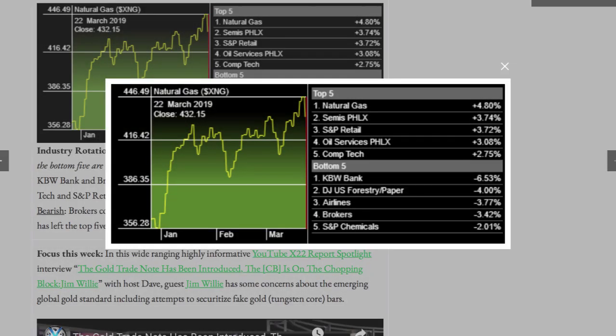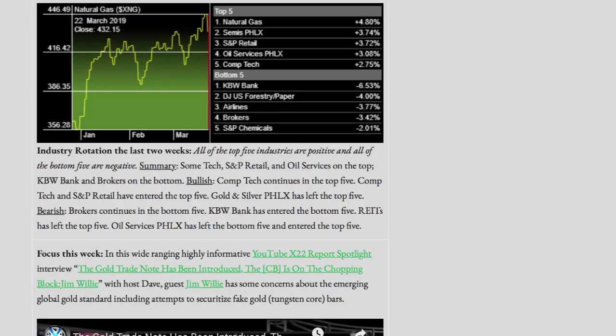Industry rotation the last 2 weeks. All of the top 5 industries are positive, and all of the bottom 5 are negative. Summary: some tech, S&P retail, and oil services on the top. KBW Bank and brokers on the bottom.